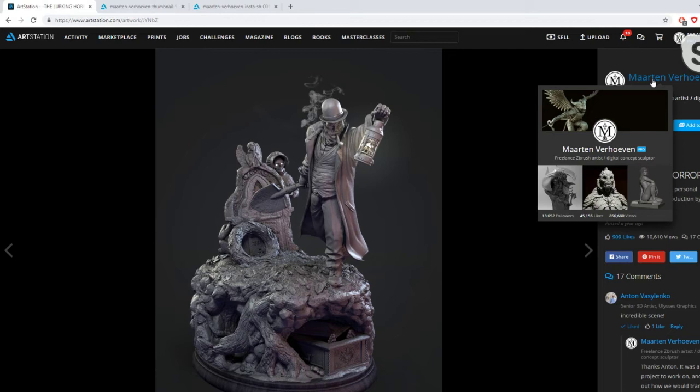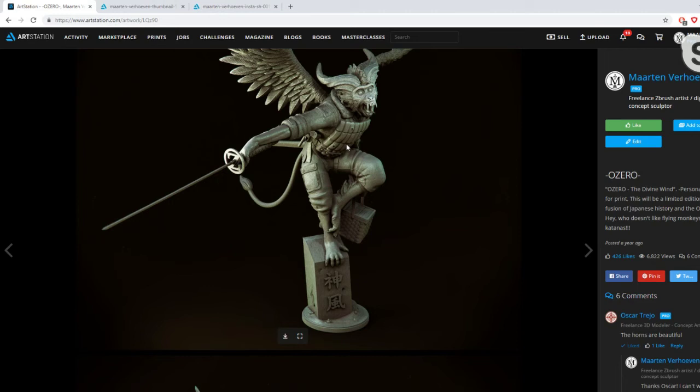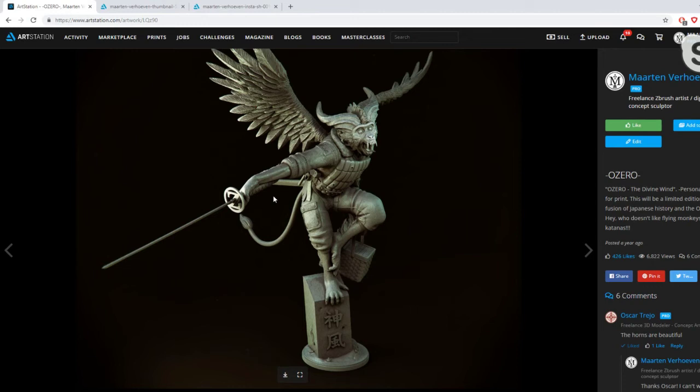And also about storytelling, telling little simple things, like this piece that I did. It's a combination of a Zero pilot, the Japanese fighter pilots from World War II, combined with the Oz mythos, so you have the flying monkeys from The Wizard of Oz. It's a hybrid of those two things, so you have a kamikaze pilot that is a suicide flying monkey. You add little symbols, like the tsuba on the sword.